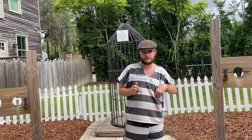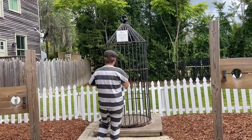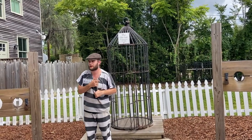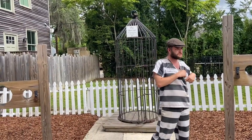So we explored some of the punishments before going inside of the jail. And the consensus that we came to is basically that though everyone knows that you don't want to go to jail in America, that was more so the case back then. It was way worse back then.